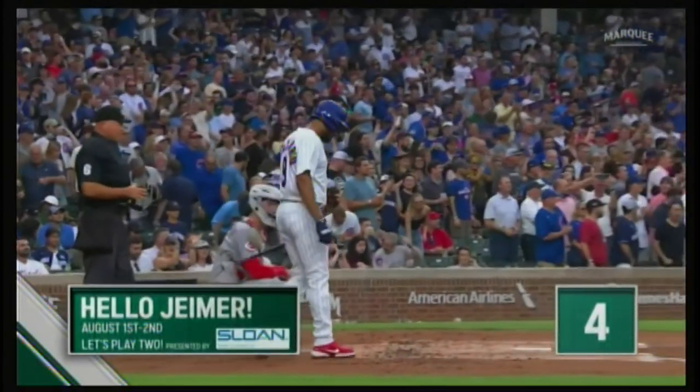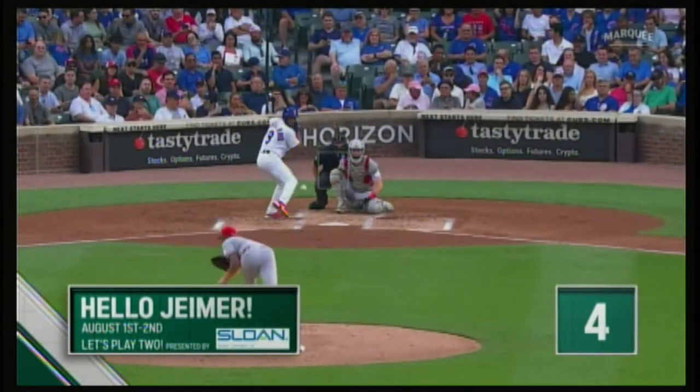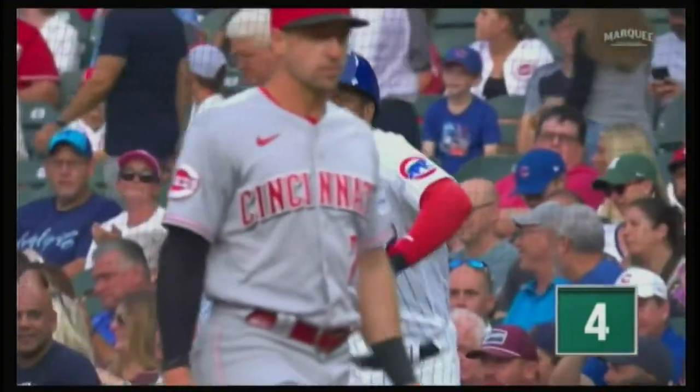The Cubs were active as the trade deadline approached by acquiring infielder Jeimer Candelario. In his first game, he'd start off his time with the Cubbies quickly. Candelario with a knock, back in a Cubs uniform.